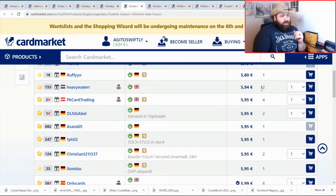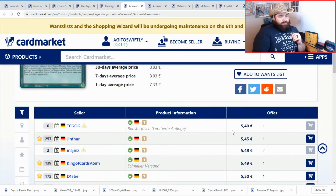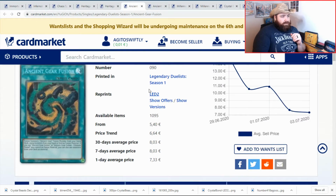But yeah, your English here, this guy's Heavy Water. He's got 4 playsets available. I've just bought mine not so long ago. I got mine for much cheaper than this. I got mine for just over the £5 mark. Did very well. Bought a few other things too. But yeah, pick these up if you're looking to play Ancient Gear.